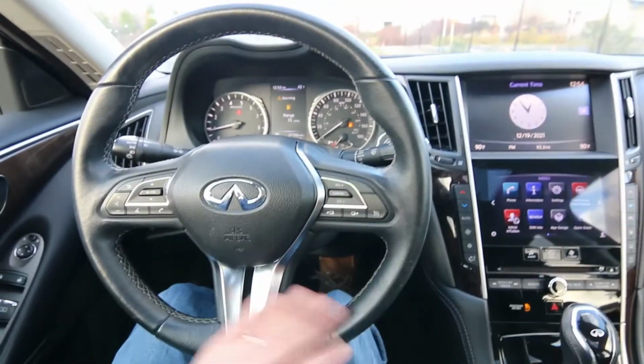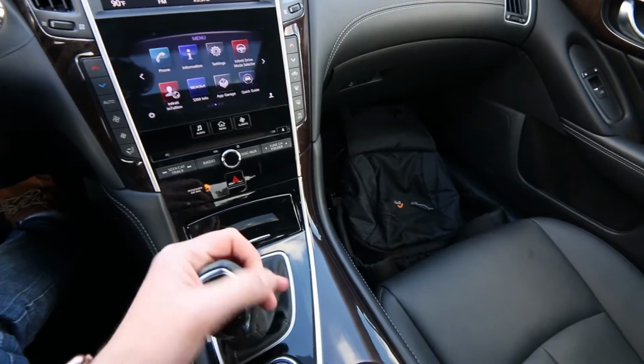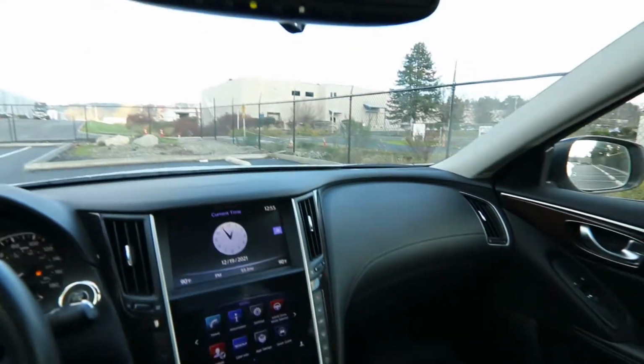A nice leather-wrapped steering wheel. You also have a manual shift mode. You pull the shifter back to the left, you push up to upshift, back to downshift. It'll give you rev match downshift for a sportier sound and feel. Automatic dimming mirror with universal garage door opener. We also have a moonroof.